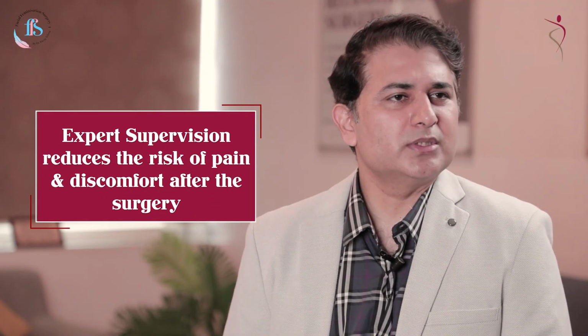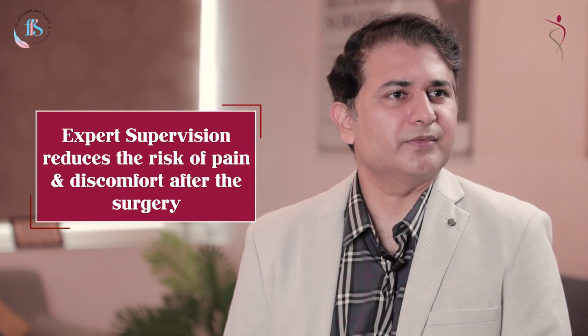Now, every surgery is associated with some kind of risk and pain. The perception of pain is subjective, and in general many patients share that the pain is quite low. Many patients in fact do not need any type of medication for pain. Many people require post-operative analgesics which are routine. Undergoing the treatment from an expert reduces the risk of any pain or discomfort after the surgery.